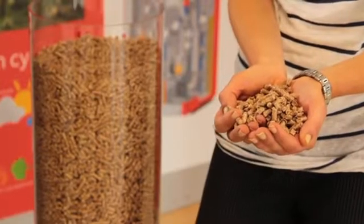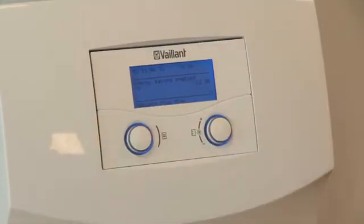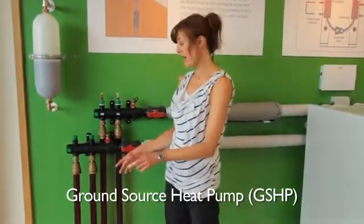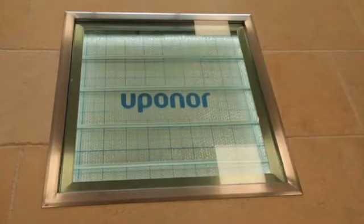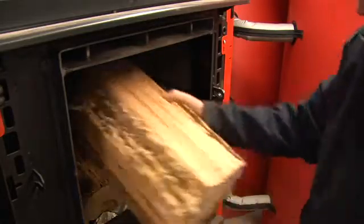Another key natural energy is earth energy. Here at the Core, we have a number of technologies that use this. We have 2 boreholes, 110 metres deep. They take heat from the earth, upgrade it through the heat pump, and transfer this to underfloor heating for the building. Another useful earth energy is through using wood.